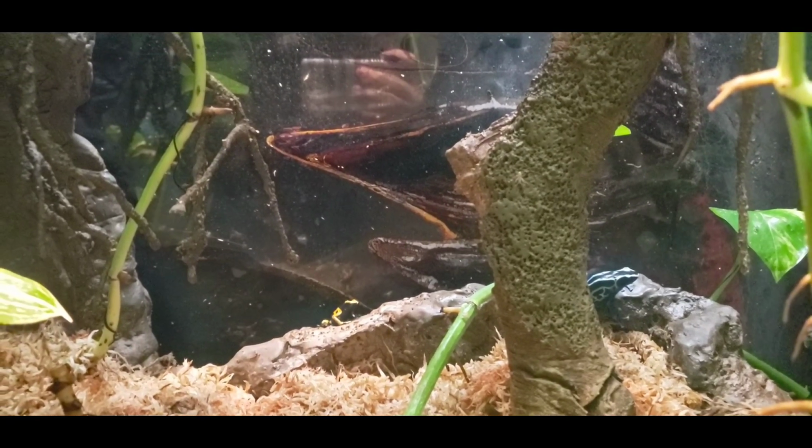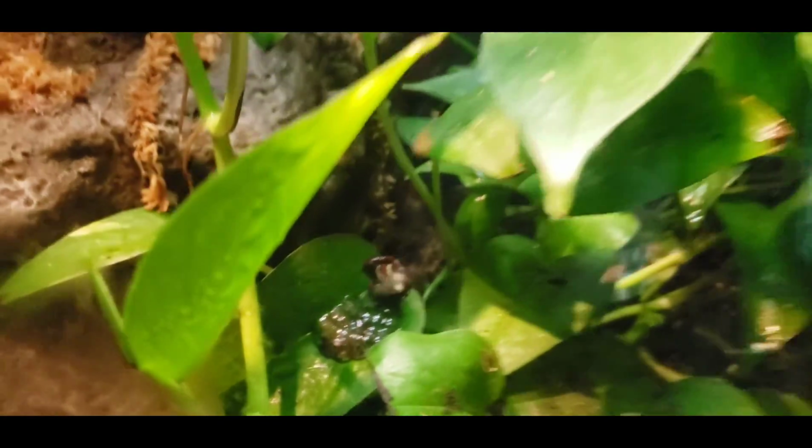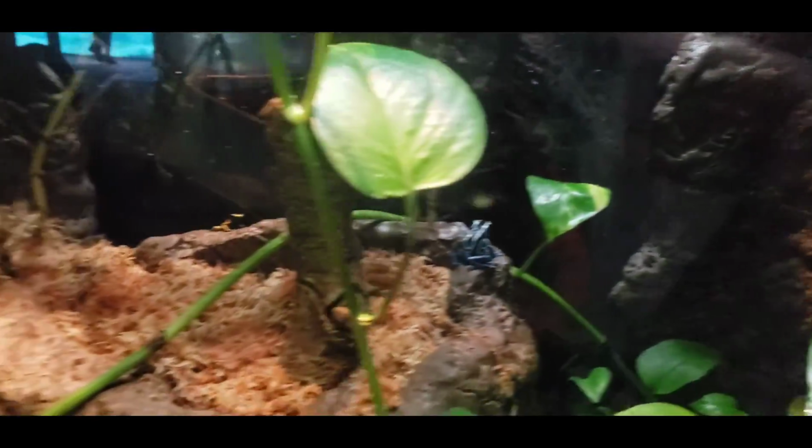In the same little area they had a green tree python, a frog, some dart frogs, and a few other amphibians. You can see the dart frogs have eggs laying on those pothos leaves, which are really, really cool.